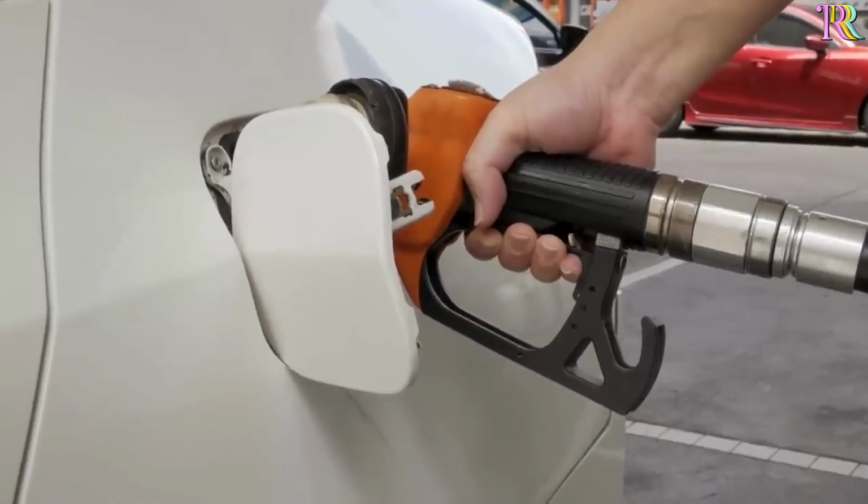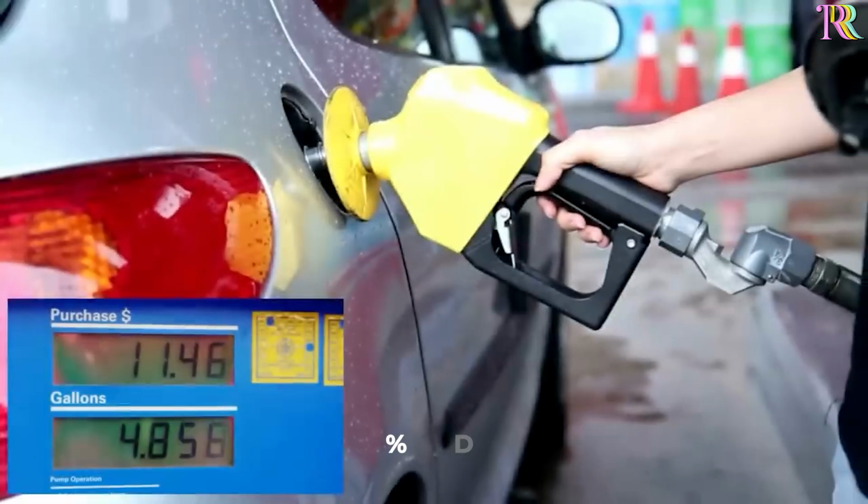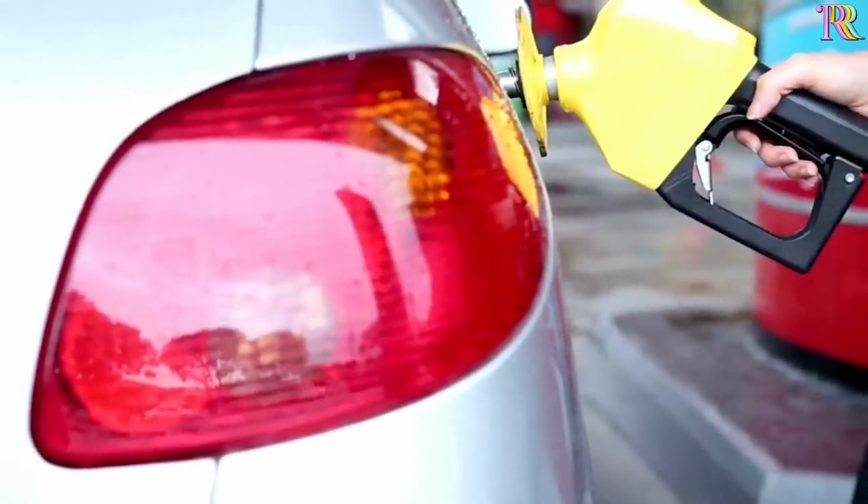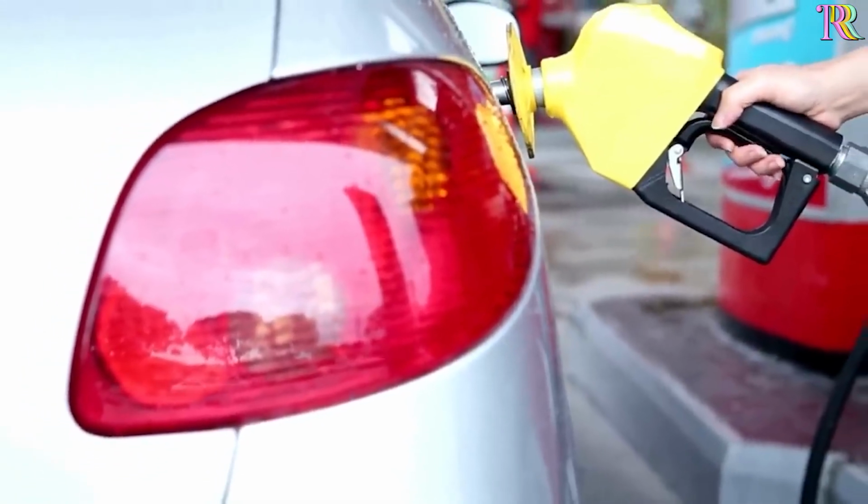The benefit is modest. Well, studies show between 0.3 and 1% more fuel by volume. But for high mileage drivers, this can add up to meaningful savings over time.